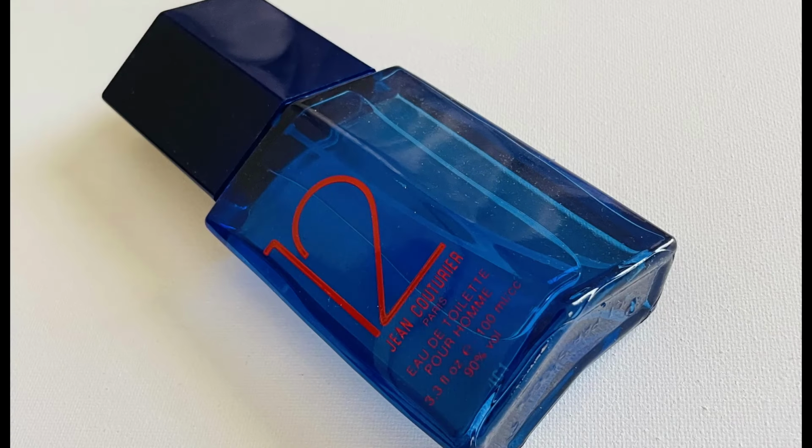Next in line, I have an obscurity from the early 80s as well. This is from Jean Couturier. This is Douce, or 12. And this was discontinued a very long time ago. This has an aromatic fougère structure that was very much representative of the zeitgeist of the early 80s. However, I find that this one has a really forward geranium note in it. The rosiness, the herbaceousness, the lemoniness, the mintiness, the green leafy qualities of it are really in full display in this particular one. Even though it's been discontinued, it is not extremely rare, at least as far as I last checked, and I don't think that it's going to require you to break the bank to seek it out. But I find this to be quite lovely, as are many of the more obscure releases from Jean Couturier. So that is Douce, aka 12.